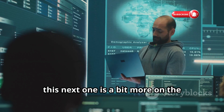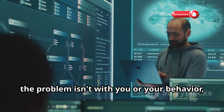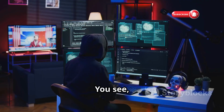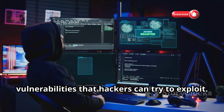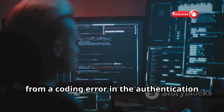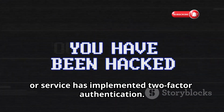Now, this next one is a bit more on the technical side, but it's important to understand that sometimes the problem isn't with you or your behavior, but with the two-factor authentication system itself. You see, no system is perfect, and there are always going to be vulnerabilities that hackers can try to exploit. These vulnerabilities could be anything from a coding error in the authentication app to a weakness in the way the website or service has implemented two-factor authentication.